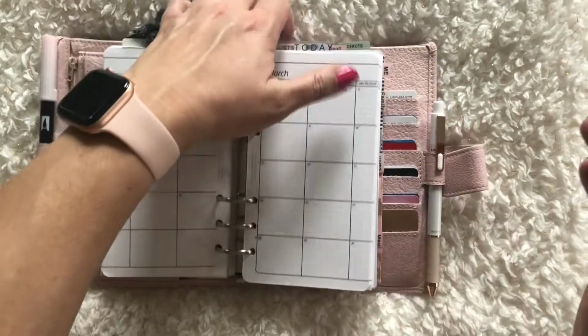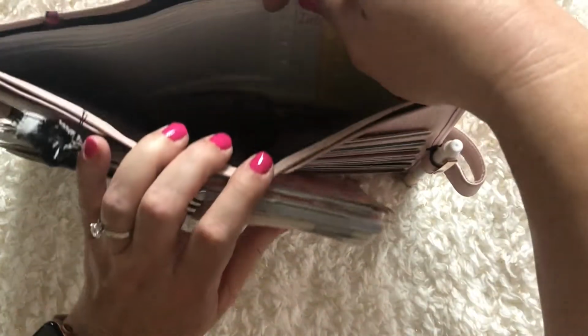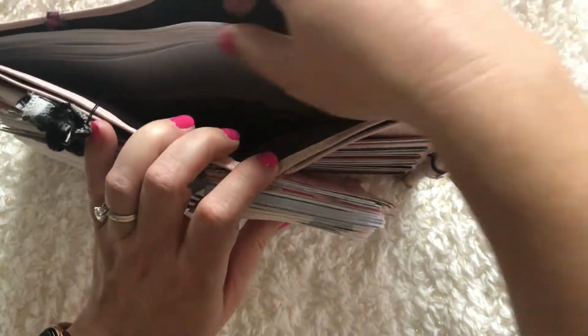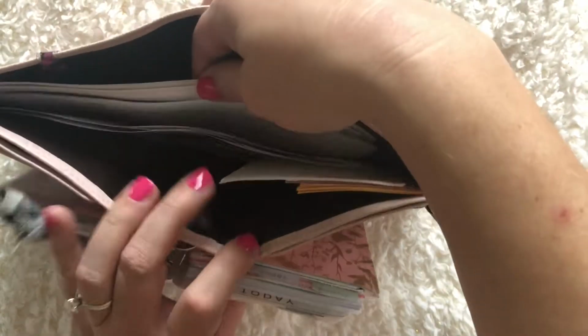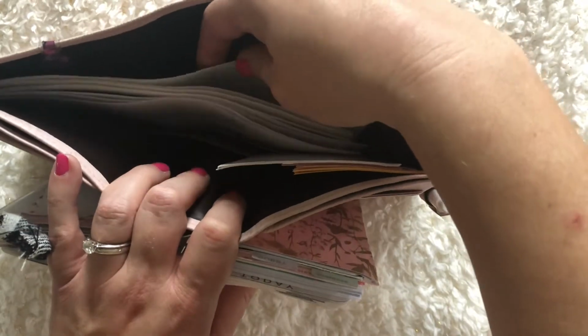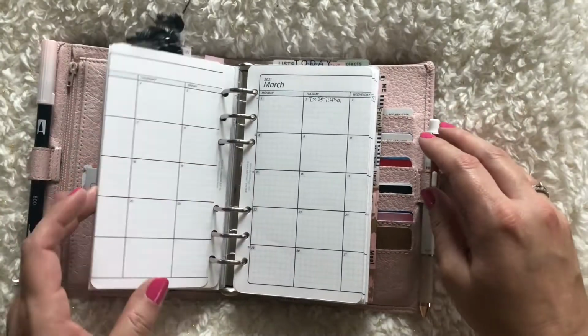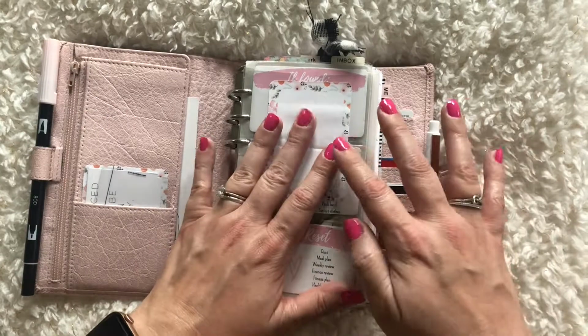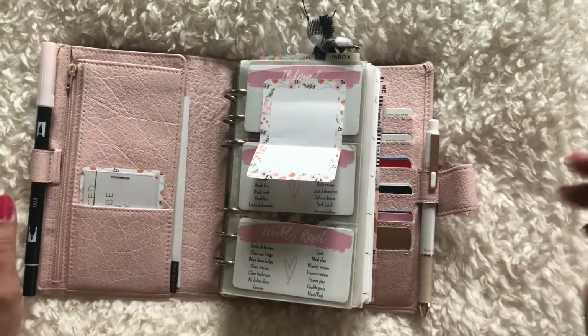And in the back, the big back pocket, I have some extra half sheets, extra inserts, some receipts, some work notes, my trigger list, recipes, so on and so forth. I'm not going to go through all of that. But that is my setup for 2021. It is pretty much the same as my 2020 setup.